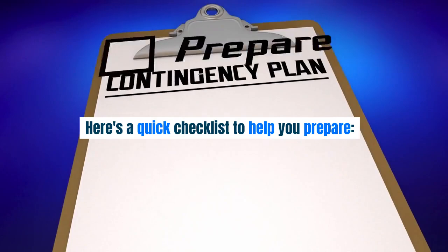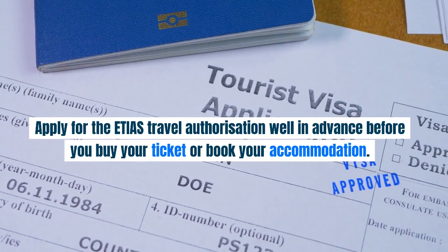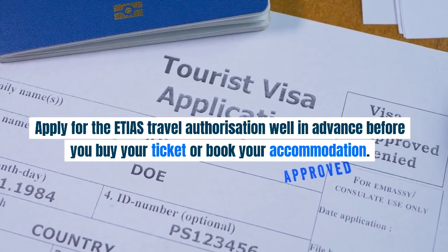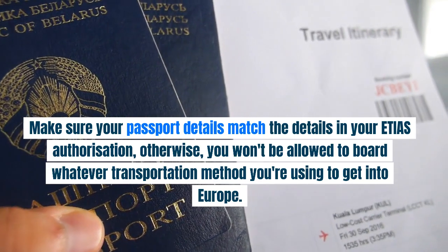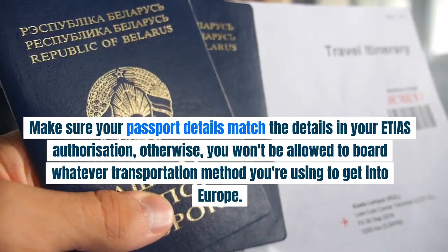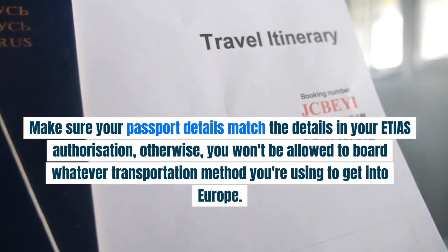Here's a quick checklist to help you prepare. Apply for the ETIAS travel authorization well in advance before you buy your ticket or book your accommodation. Make sure your passport details match the details in your ETIAS authorization. Otherwise, you won't be allowed to board whatever transportation method you're using to get into Europe.